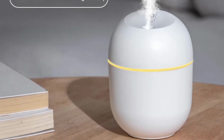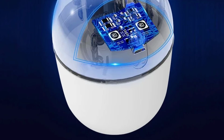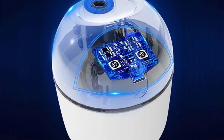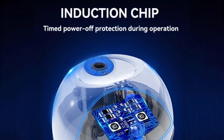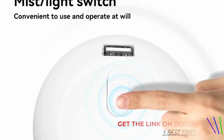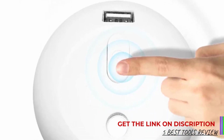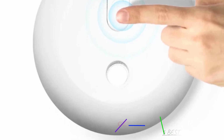The mist outlet provides a consistent and fine mist, ensuring even distribution of moisture and essential oils throughout the room. The device operates within a noise range of 36 decibels to 45 decibels, which is quiet enough not to disturb your sleep or work. It is designed with a water shortage power-off protection feature, automatically shutting off when the water level is too low, preventing damage to the device and ensuring safety.